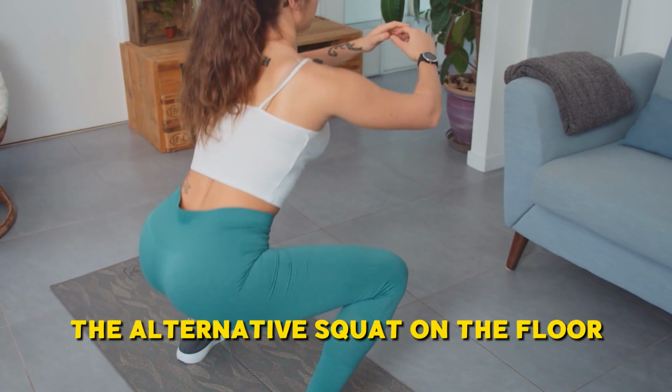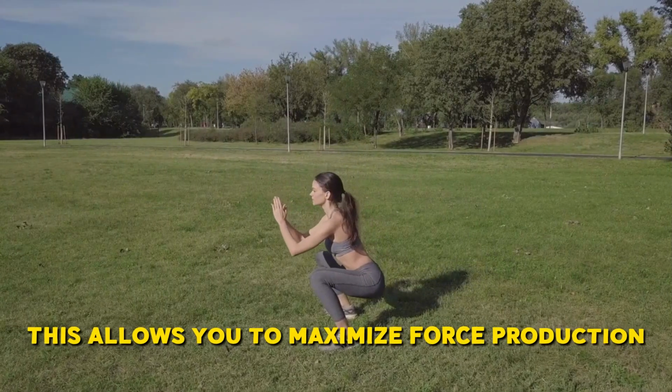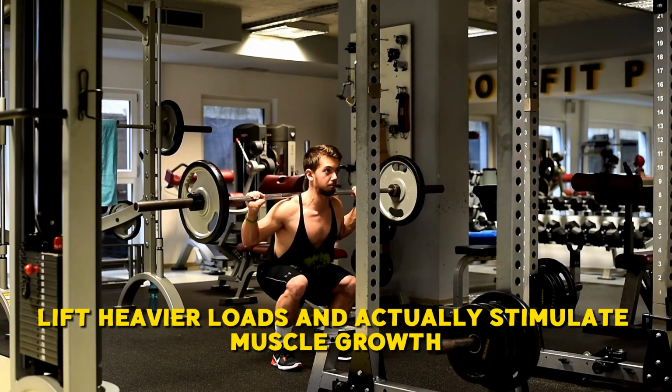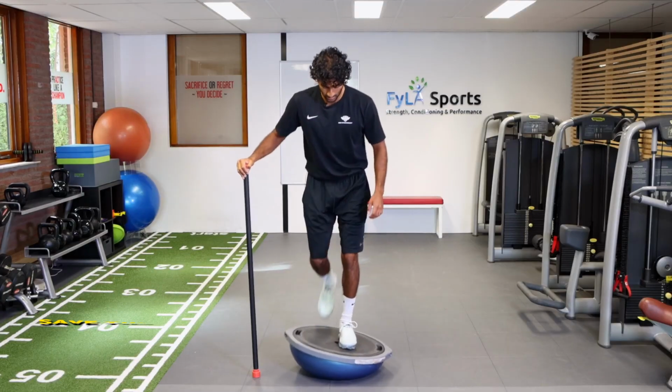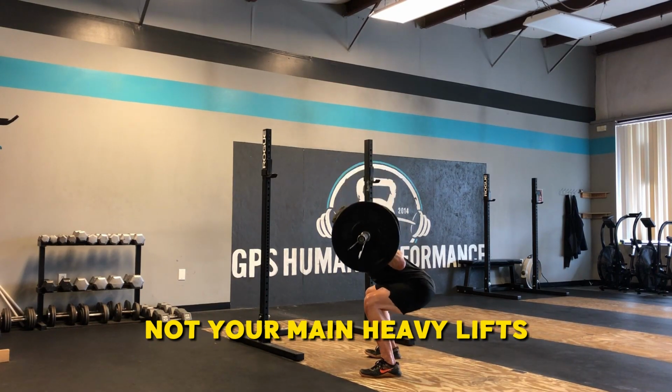The alternative: squat on the floor. The ground is stable. This allows you to maximize force production, lift heavier loads, and actually stimulate muscle growth. Save the balance training for specific warm-up drills, not your main heavy lifts.